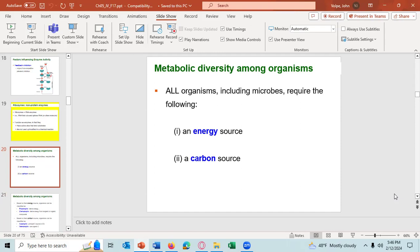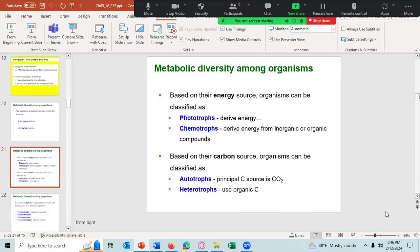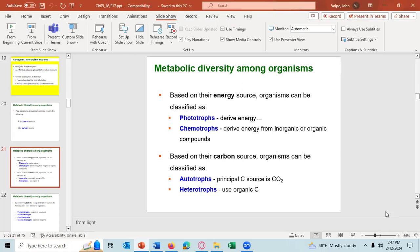This is a new topic, but we can say all organisms, including microbes, require the following. They require an energy source and they require a carbon source. We can classify an organism based on where they get their energy source from. Organisms are classified as a phototroph if the organism derives its energy needs from light.